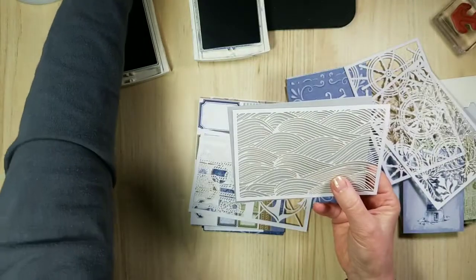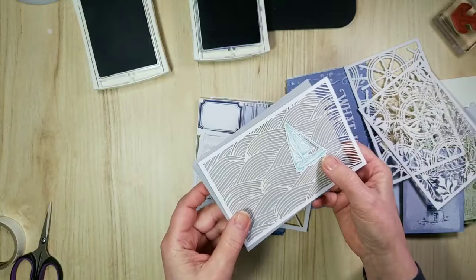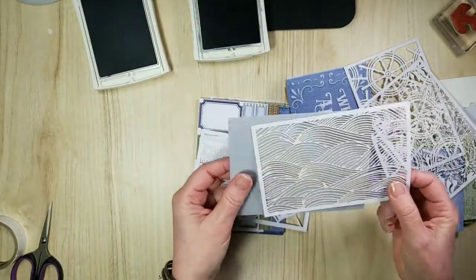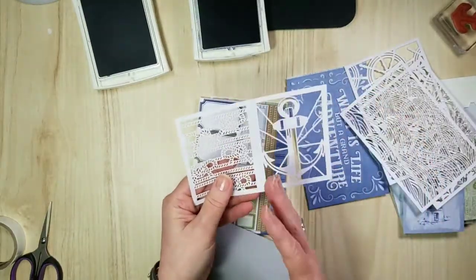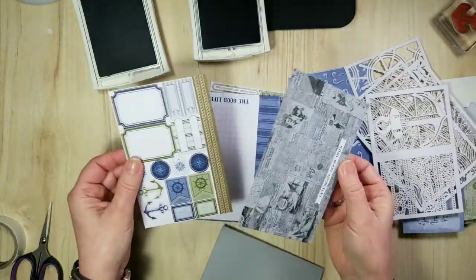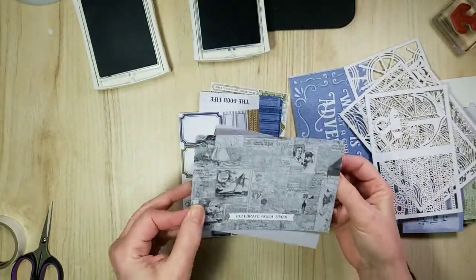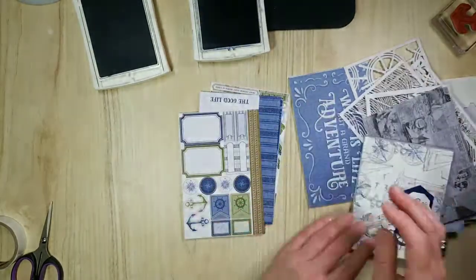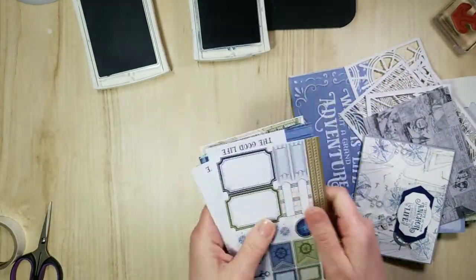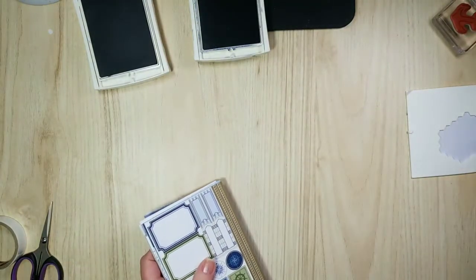Oh, and do I have a sailboat? I do. Just a sec. I threw all my extra pieces just up here. I know it's just one sailboat, but that one is done in the new color Seaside Spray anchor. So you would cut this, and then the ropes, and then these are little stickers, and then more of the newspaper, but obviously in a different color because it matches. It's an awesome pack, so take a look at it in the brand spanking new catalog.